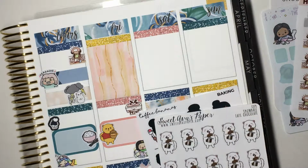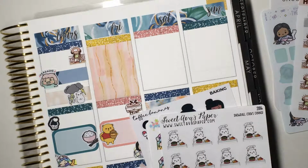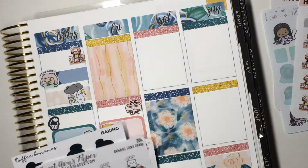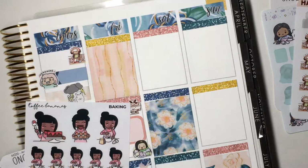Alright, so Saturday, I actually worked a normal shift for once in my life because, I guess Friday was my day off. I also put a Whimsical Cat Studio day off sticker in the full box there that you will see later.